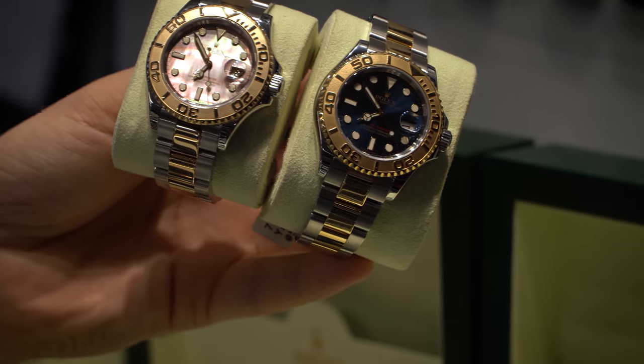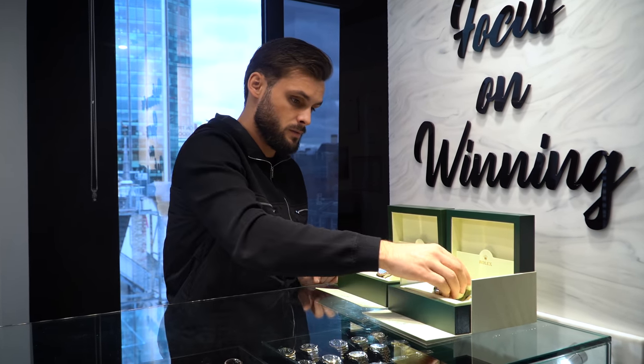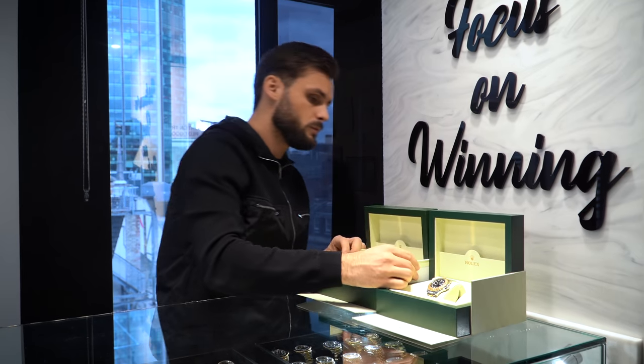Going back maybe 5 years ago, you'd see these everywhere, all these Yacht Masters, and now they're actually quite hard to find, so becoming a little more valuable.